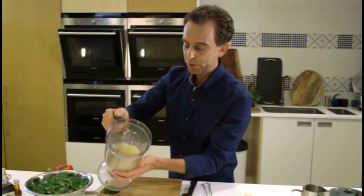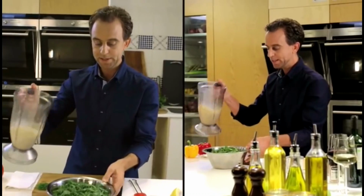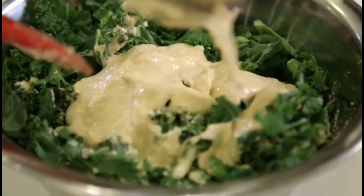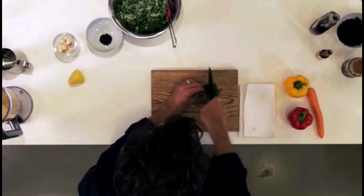You can see how beautiful, smooth, and creamy this is. It's high in protein, the B vitamins. Kale, again, this is the superfood of all superfoods. Nice and creamy. You can serve this as is. I'm just gonna chop up some fresh dill here, yellow bell pepper.